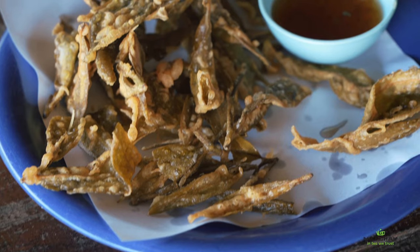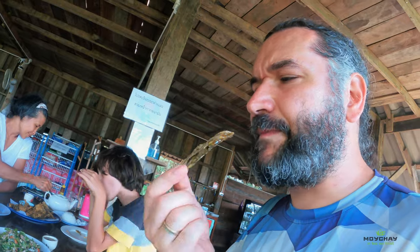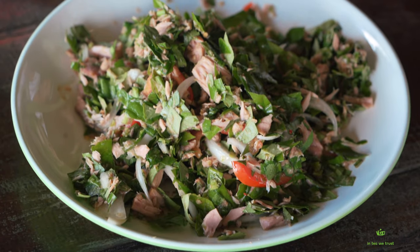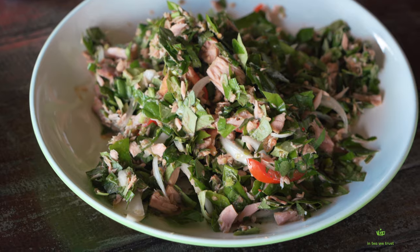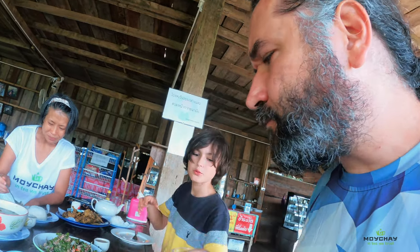I didn't mention it yet. I can definitely recommend. One more to try out. It's tea leaves with a kind of tempura. It's called crispy tea leaves. Pretty tasty. And one more, tuna salad with tea leaves, fresh tea leaves. Very spicy. Very bitter.